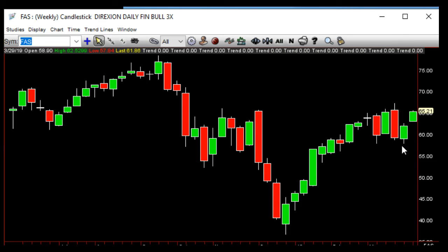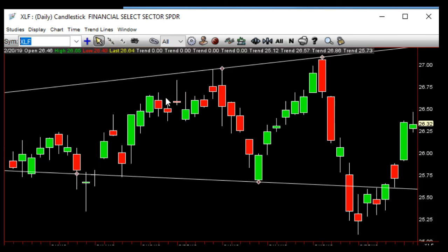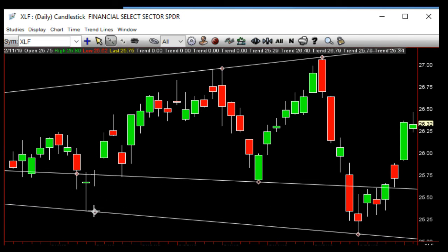That once you take out one side of the range and start going back through, you're going to take out the other side because that's how price action works. So with the FAS, we watch this 2, 3, 2, 2 to try and take that, right? And it's still working. XLF here, and you can see that, the 3, 2, 2, and coming back up. And then when you change your time frames, you'll see the broadening formations like so. And back up and through.